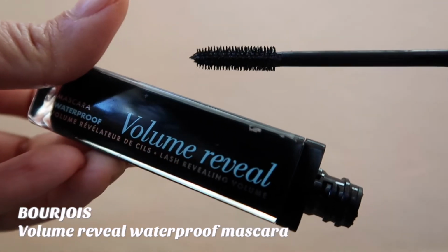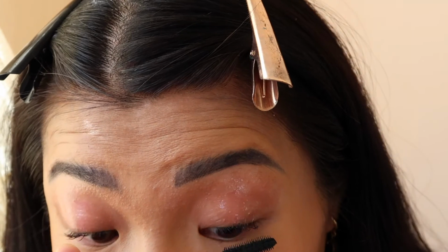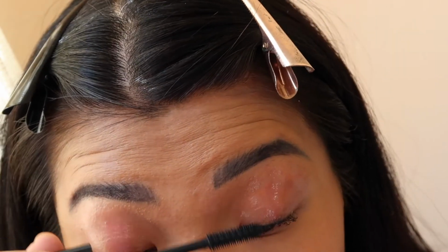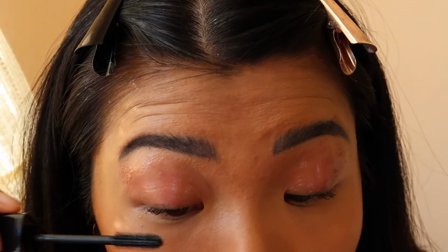Oh yeah, I forgot to apply mascara, so I put on some mascara from BOURJOIS, the Volume Reveal Waterproof Mascara in black, and that finishes off the look. So that's all of this makeup, and this is how it turns out.